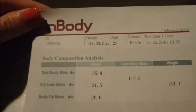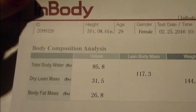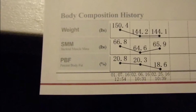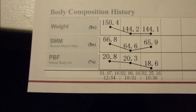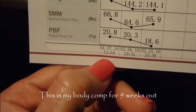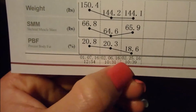So this was from the 25th, last Thursday. So my weight is here. Actually, let's just do this. So this is compared to my last 2 composition tests. So you can see down here the dates. So this was January 7th, February 6th, and February 25th.